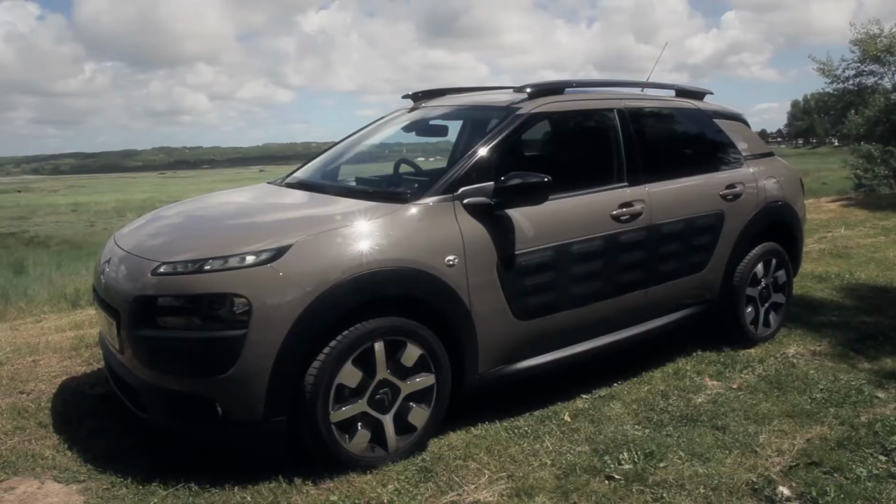Right, so let's talk about that everyday car thing. So I'm sure it's not going to be raising any eyebrows with any standout specs or features, but you only have to take a quick glance at the Cactus to see that it's not just an everyday car. Far from it, in fact.